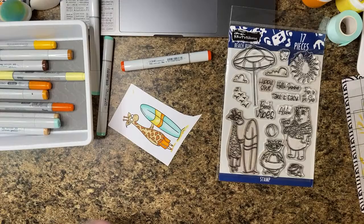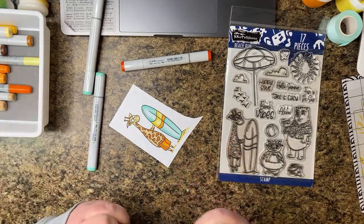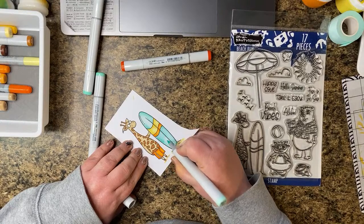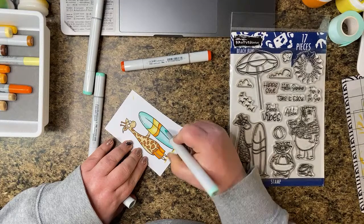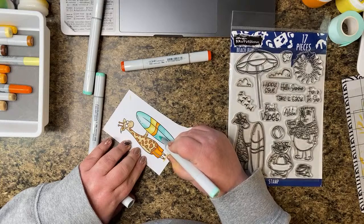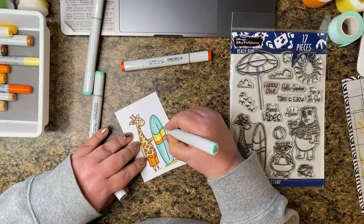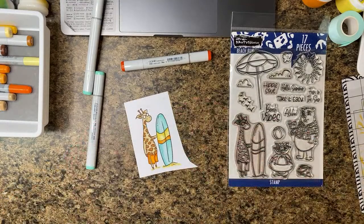Okay. This is, I think I'm going to go one more time on here, because I just didn't love how that looked. So I'm going to put a little more color on that. And here. Okay.